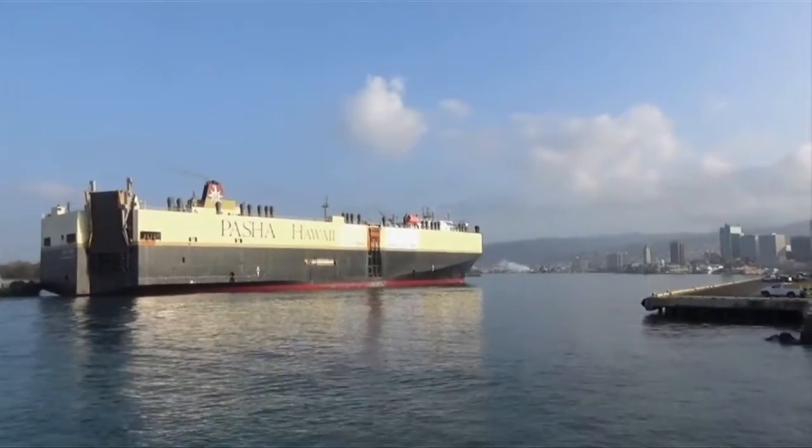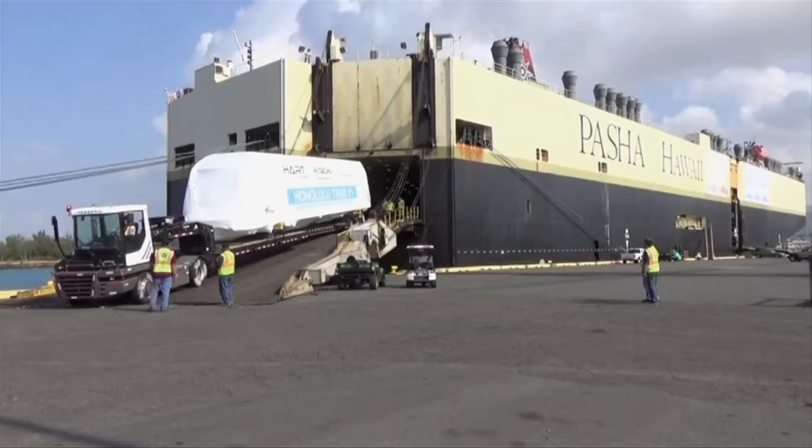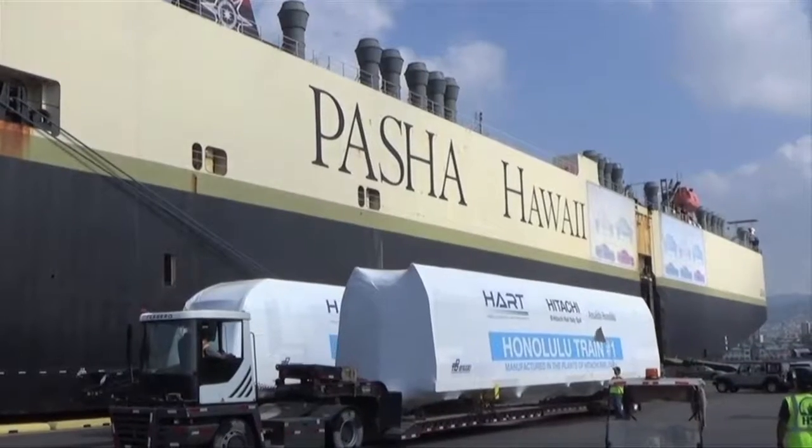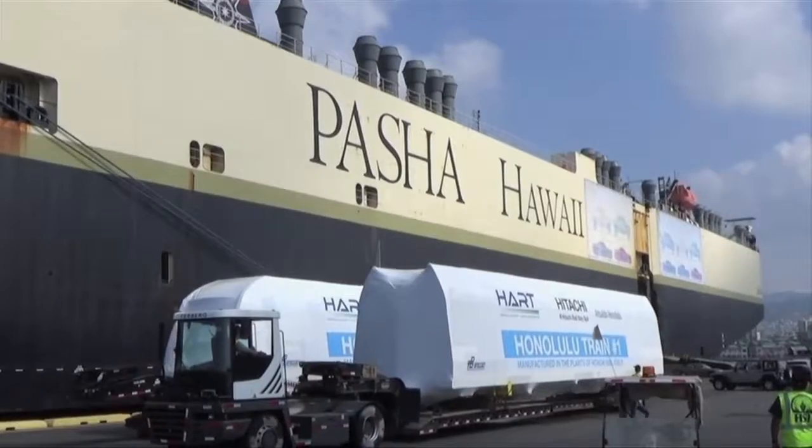The first two train cars for the 20-mile rail line rolled off of a Pasha Hawaii container ship. We have twins. They finally arrived. It's been a long time coming. We have many milestones on this rail project. They started as far back as 2009.